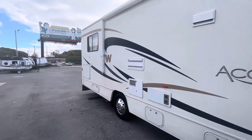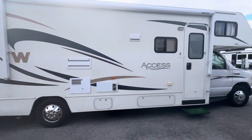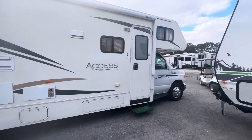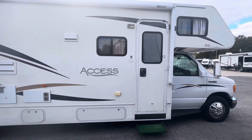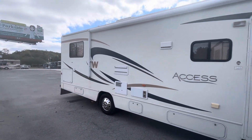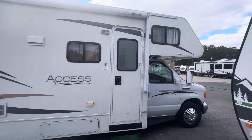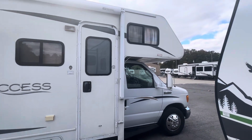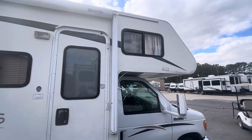We just got this one in. It is a 2007 Winnebago Access 31C. It's every bit of 32 foot. Real clean little unit. I don't see any indication around the... and sorry about the road noise. I'm really having trouble hearing myself, so again I apologize about that.